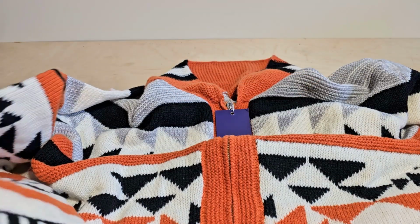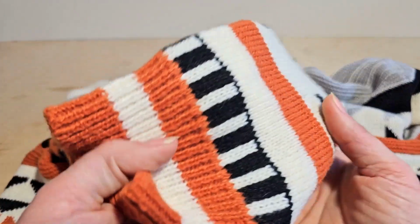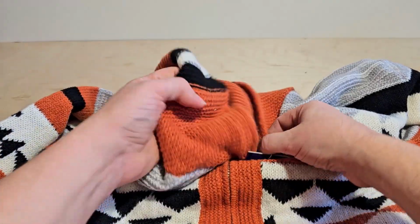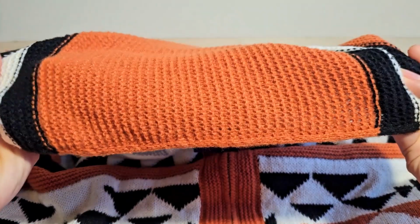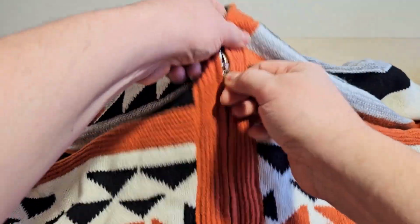This model has long sleeves, hood, and a zipper which goes all the way down.